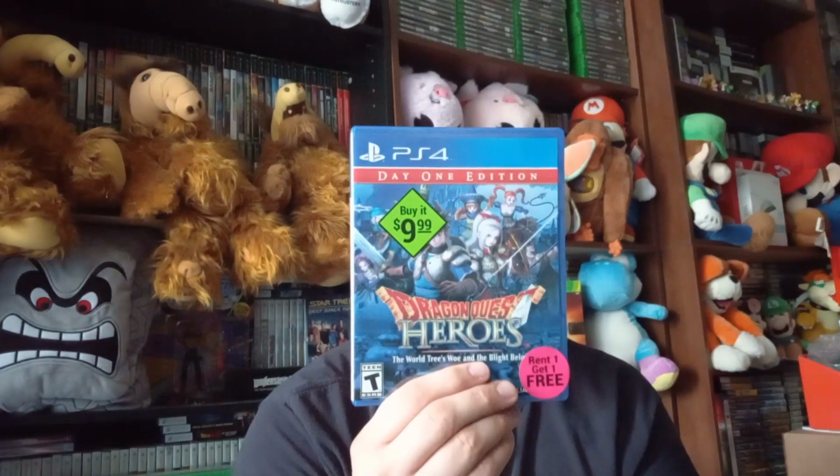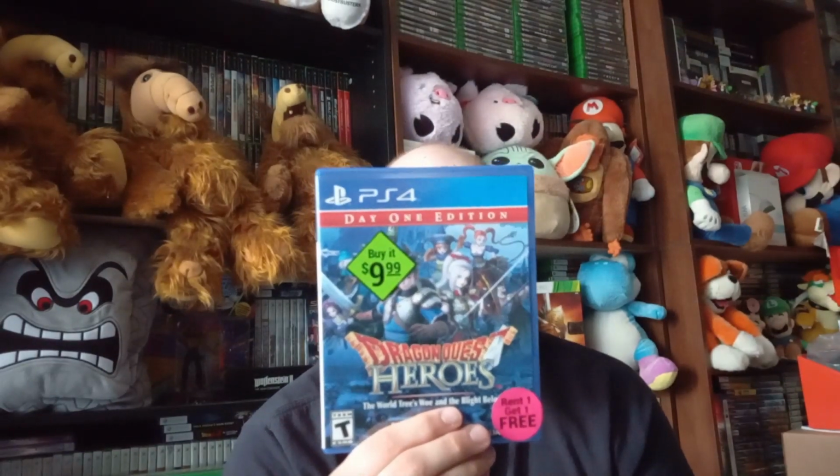Next up, I have the Day 1 edition of Dragon Quest Heroes, The World Tree's Woe and the Blight Below. And it also includes a slime weapon set, a PlayStation exclusive. This looked pretty cool. My brother gave it to me after he beat it, so I would like to eventually check it out. It does look cool, though.